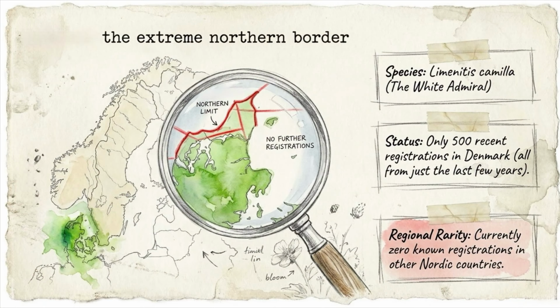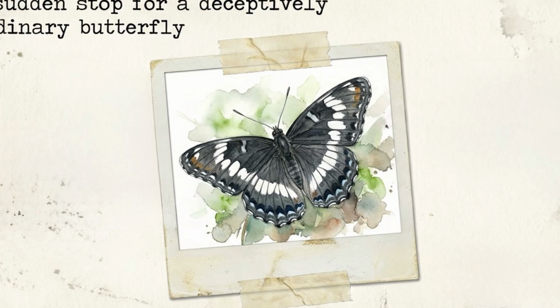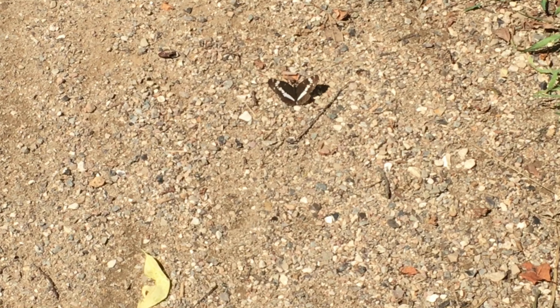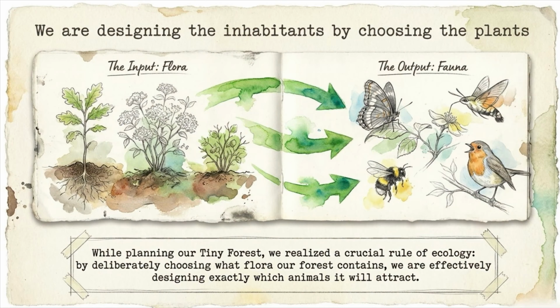Denmark marks the absolute northernmost limit of the White Admiral's habitat. I mean, you practically never see them in other Nordic countries. Wait, really? Almost zero? Pretty much zero. And any species operating at the extreme edge of its geographic range is super vulnerable. Okay, but wait, if Denmark is too cold for them to easily survive, why are they even there at all? Why not just stay further south where the weather is safer?